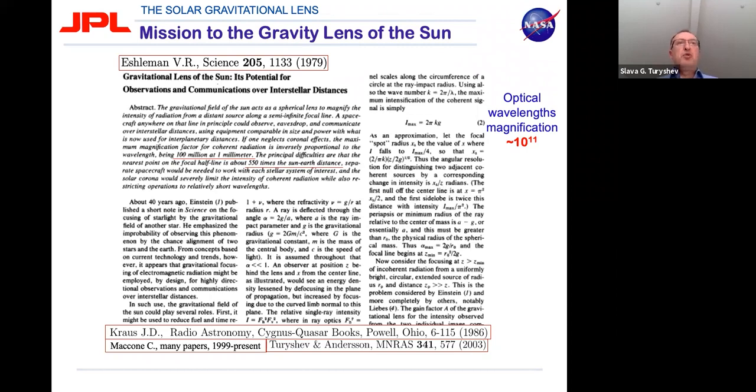We realized in our work that radio waves are not very good with the solar gravitational lens, because the sun actually acts as a negative refraction index. The light that goes around the sun will be defocused by solar plasma, but gravity is focusing it. So plasma and gravity work in opposite directions.